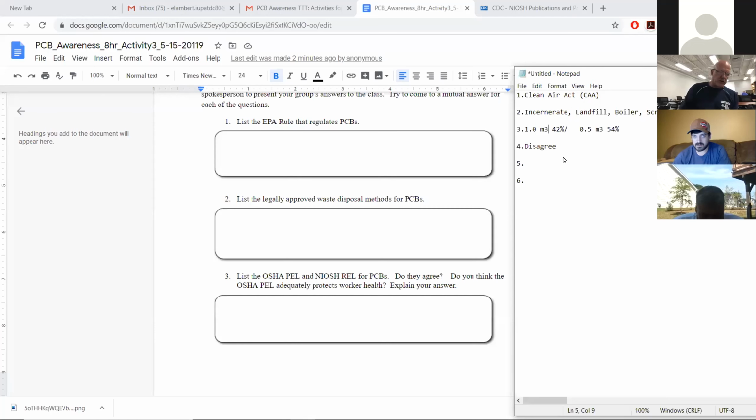The NIOSH ones are less. Number 3 got 2 different answers. We got the OSHA. I need the NIOSH now. NIOSH is 0.001. They asked you if you agree or disagree. We haven't got to that one yet. There's like 4 pieces to that question.